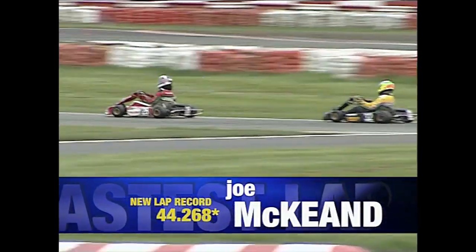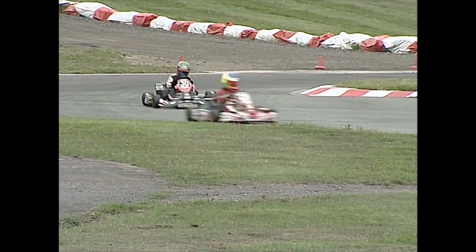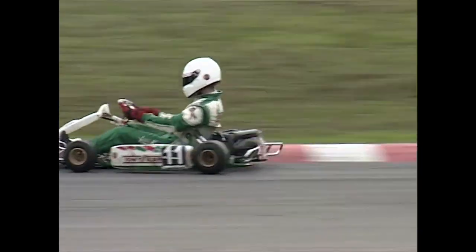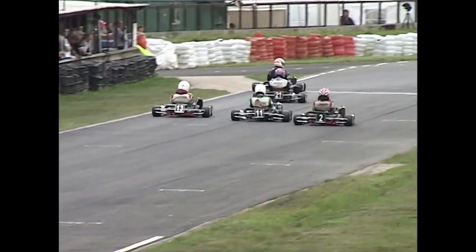As Joe McKean puts in the fastest lap of the race, new lap record 44.268. I said to Joe this morning, when are you going to light it up for me, Joe? And he responds in kind with a new lap record. The championship's been blown open with that incident through turn 1, and I think it's Ross Wylie who's going to have the championship lead at the end of this race.